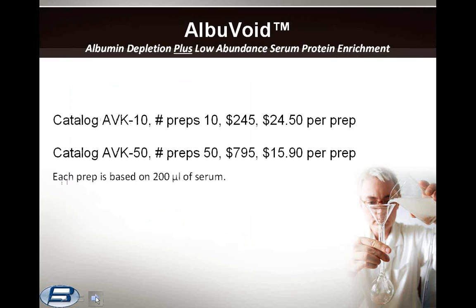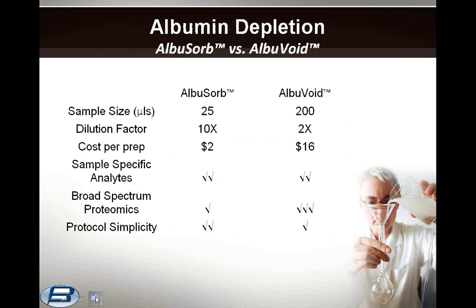The Albuvoid kit is available in 2 sizes, 10 preps and 50 preps. Each prep is based on 200 microliters of serum to be processed. So, as we are often asked to recommend a product for albumin depletion, this table shows how the 2 products stack up. They differ in sample size, cost per prep, and dilution.